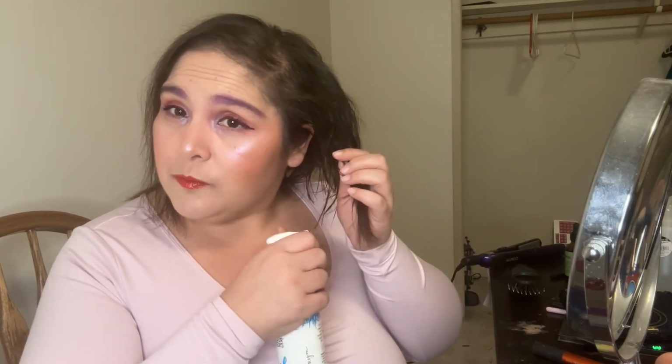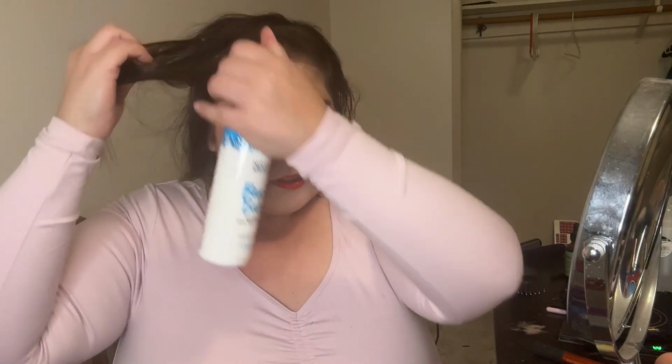Also, you should switch your side part from time to time, like what side it's on, which kills me because I only have one good side, y'all. Focus on the ends. If you are like me and have really dry hair, focus the spray on the ends and then scrunch to save your life. Oh my god, I'm getting a Slack right now. It's Sunday, y'all. So, focus on the ends here, and then you're going to scrunch to give yourself some volume.